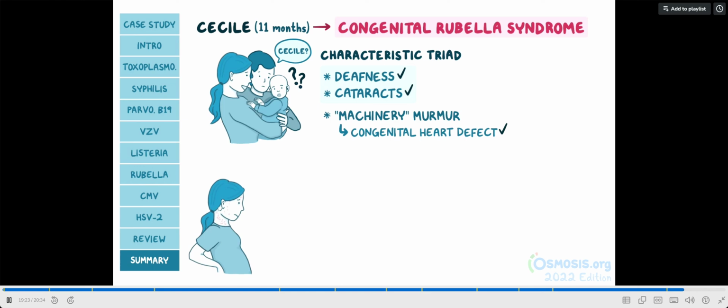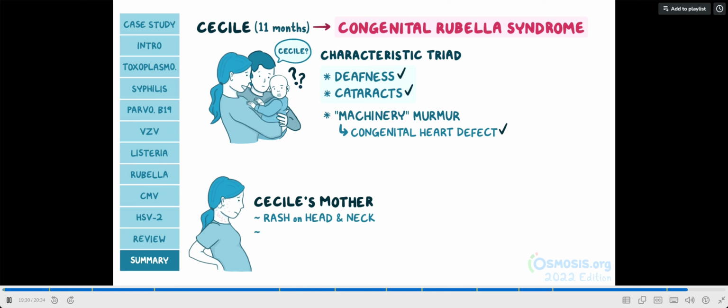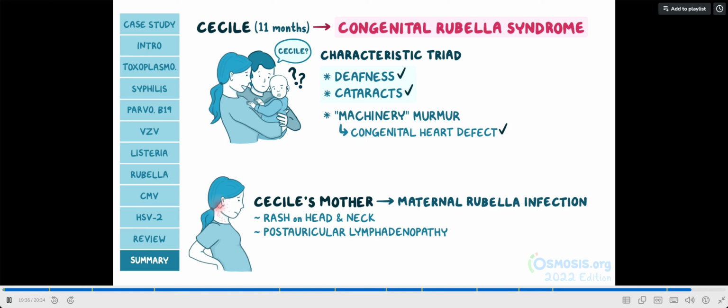An additional clue is that Cecile's mother developed, when pregnant, a rash that mainly involved her head and neck, combined with post-auricular lymphadenopathy, which are typical of maternal rubella infection. And because Cecile's parents are immigrants, her mother might not have gotten the MMR vaccine.